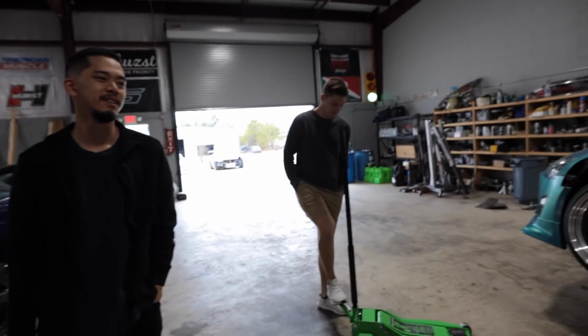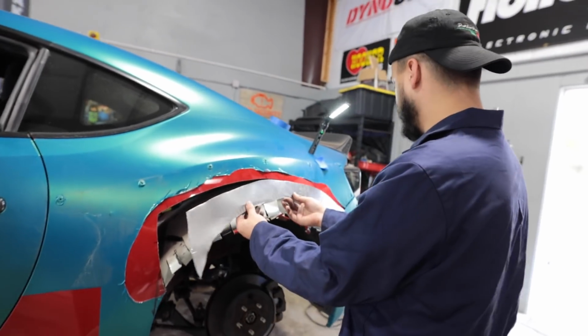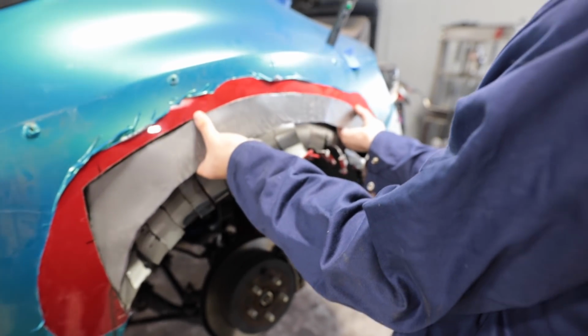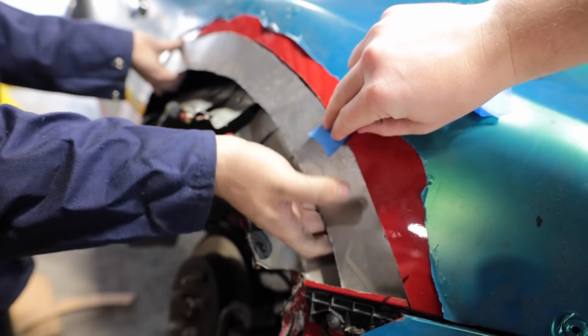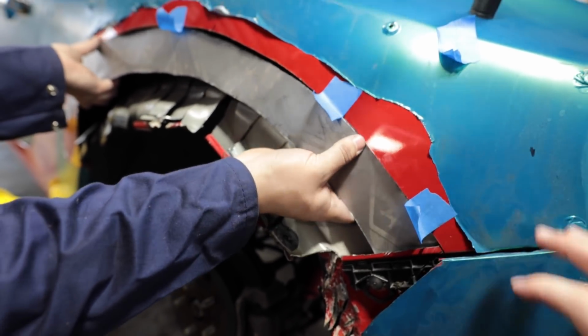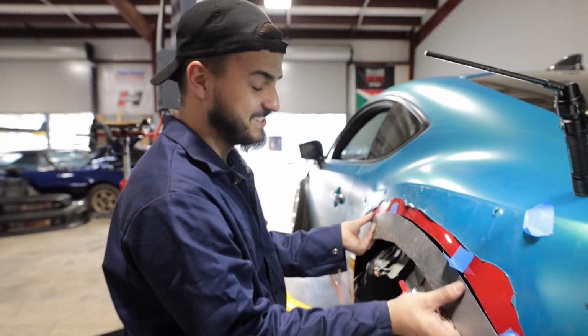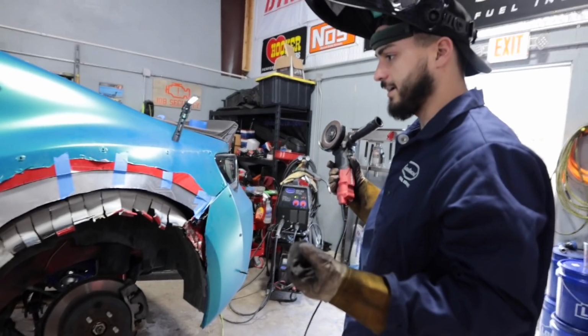Come on, man. So this is our cutout fender, and we're going to see how well it fits. Ah, yes, like shit. Perfect. It's got to be bent a little bit. Damn, your tape is just getting in the way, I think. Dude, I'm just letting you know now, there's just not a way that this is going to come out looking good on this side.